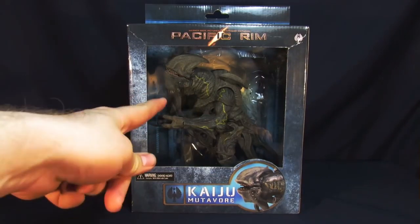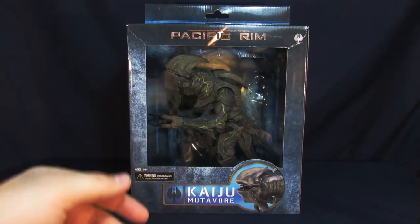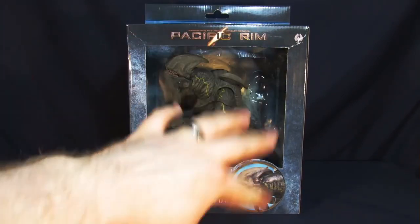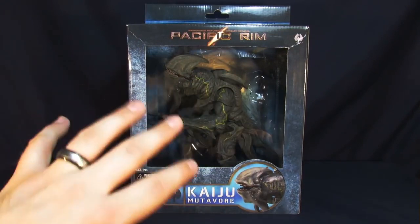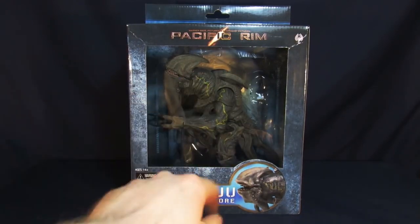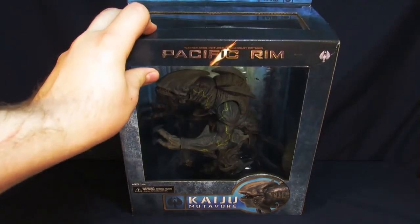So without further ado, for his packaging, pretty much like what we've seen in a lot of the other kaijus and some of the earlier Pacific Rim figures, we have this very nice dark blue with some light blue background here to give it more of a granite-ish appearance. With the kaiju on the bottom, Kaiju Mutavore, Pacific Rim. On the top, it just tells you that he's radioactive.